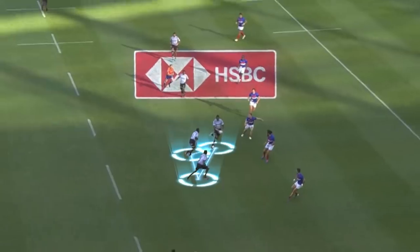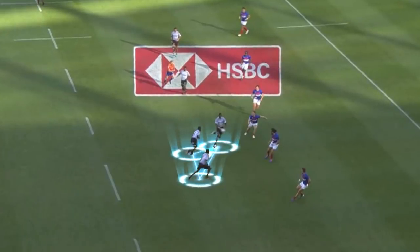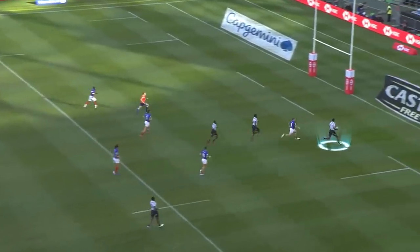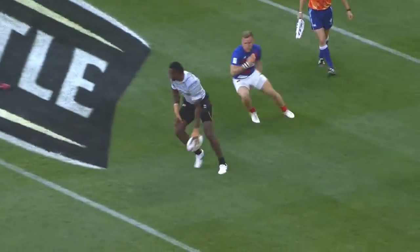The French try and shut down the space, but Moth and Athangi working in their threes make it so difficult to stop them, and off he goes striding in for a score from that set tap penalty. So we've seen different options of how teams can use the penalties, and with more penalties than ever in the game of sevens, teams are going to try and find a way of special play.